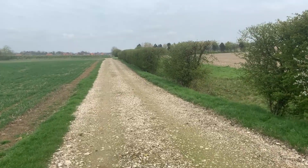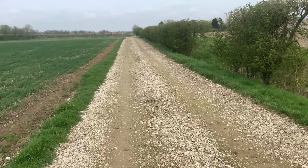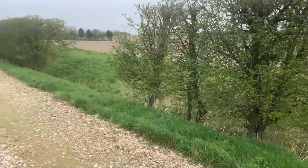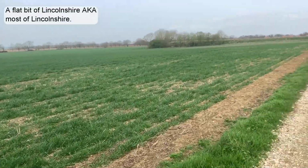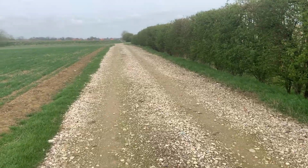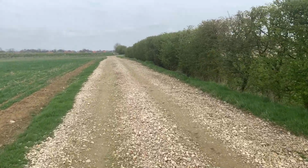Finally off the road again and on a nice track down to Scampton. We're at the bottom now of the ridge, which means we are into a very flat bit of Lincolnshire, although it does mean later on I have to climb back up the ridge. But no matter, it's not too steep. I should climb steeper hills in Leicestershire on a more regular basis.